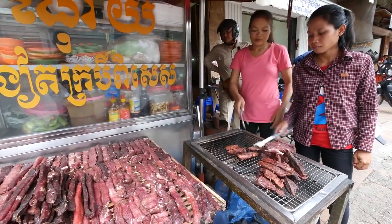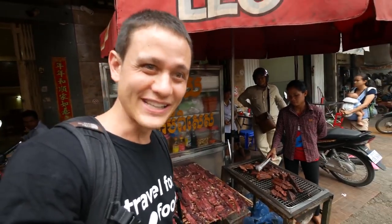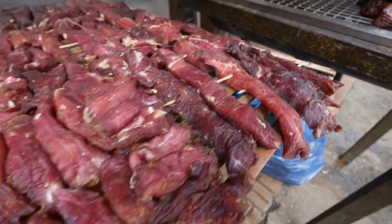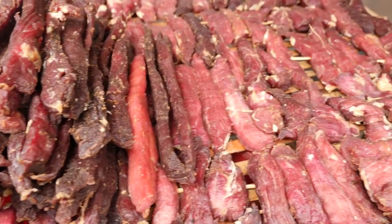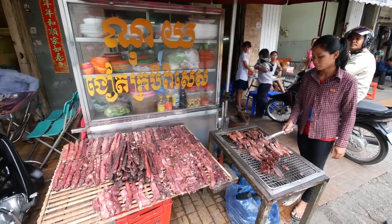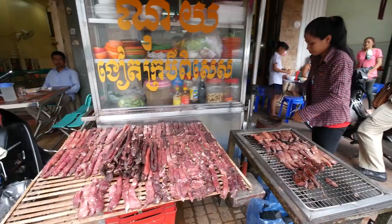The next Cambodian street food this afternoon is dried grilled buffalo meat. And there's just a sea of meat right here that's drying on the table. After the meat is dried, she grills it on a really, really low fire, so you can see it kind of dehydrates the meat. And then she actually has to hit it with a bat against a wooden stump. So that might be some pretty tough meat right there.